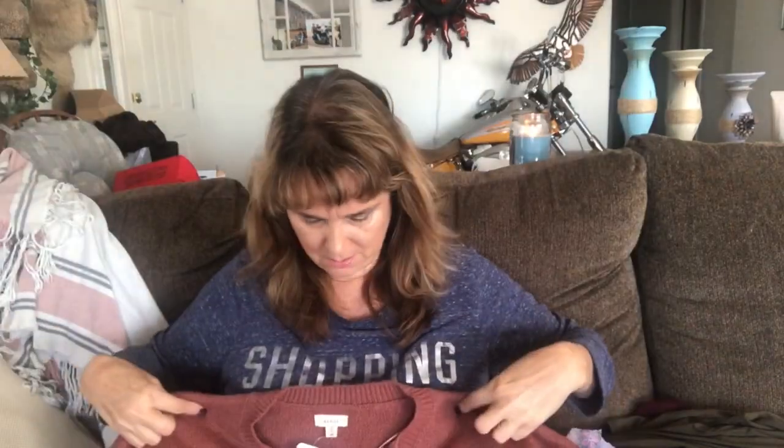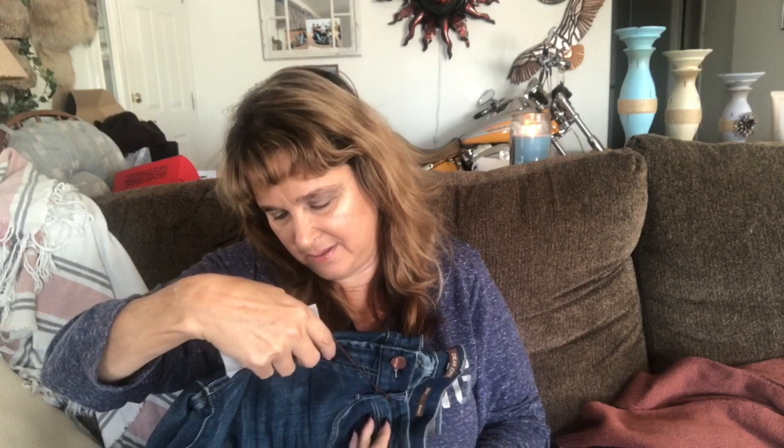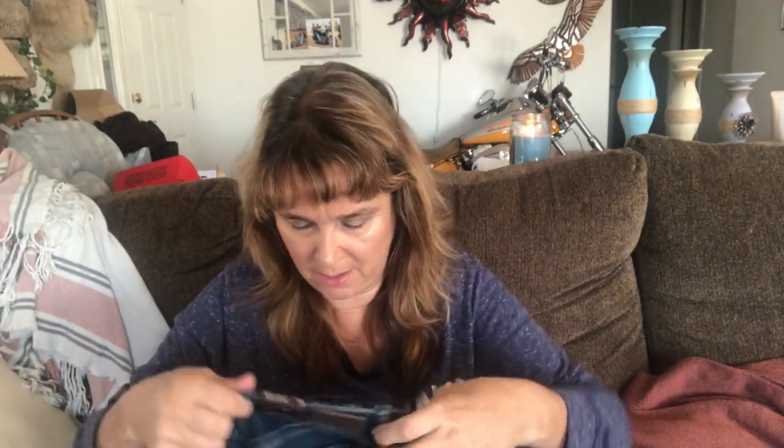Okay, wow. This is by Debut. It's a small medium, but it must run big. It's really soft. It's like a mauve color. Wow. That is pretty. And then, of course, the pair of jeans, and they are a boot cut. And she sized up in these, which is good. So they're actually a 10. I normally wear an 8. And I'm looking for the name. Oh, they're Dear John. And we like Dear John. So they're just a plain boot cut jean.